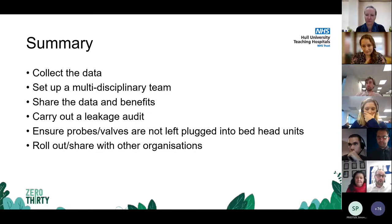And if your maternity department aren't having their valves unplugged when not in use, I definitely recommend doing that. It removes 2 potential sources of leakage out of a potential 3 at the bedhead. So it seems to be a good practice process to adopt. That costs nothing and might just have a significant reduction in your Entonox usage.